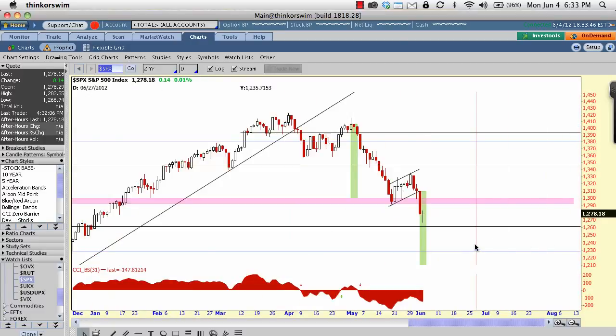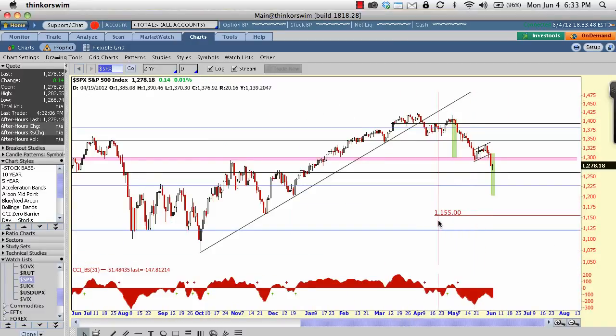So you can see here's the SPX. Our first strike at 1155 is still a considerable distance from where the market closed. So we've got a lot of room to go and not much time for the market to make that move. So I like those odds, as always.